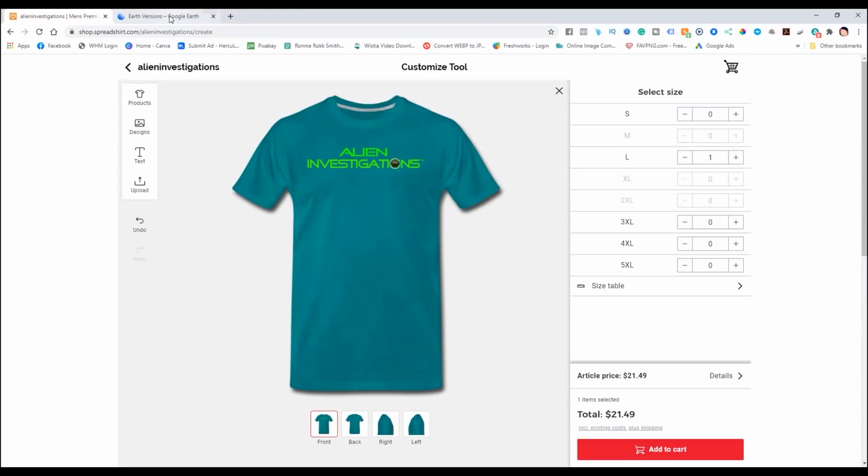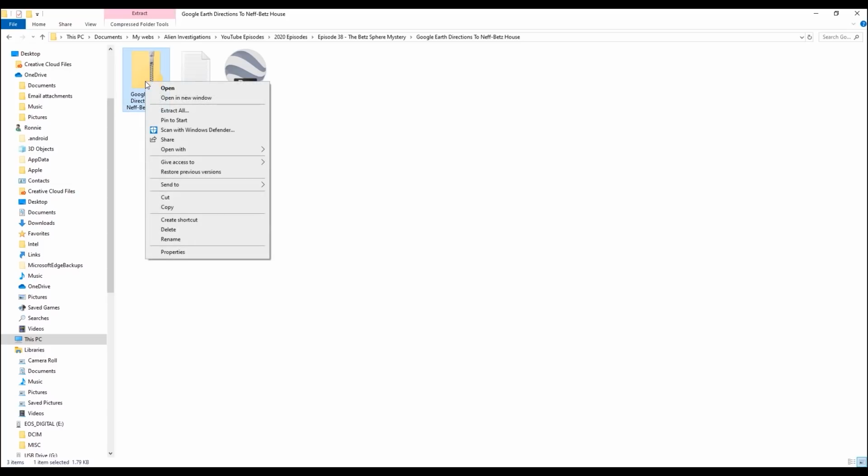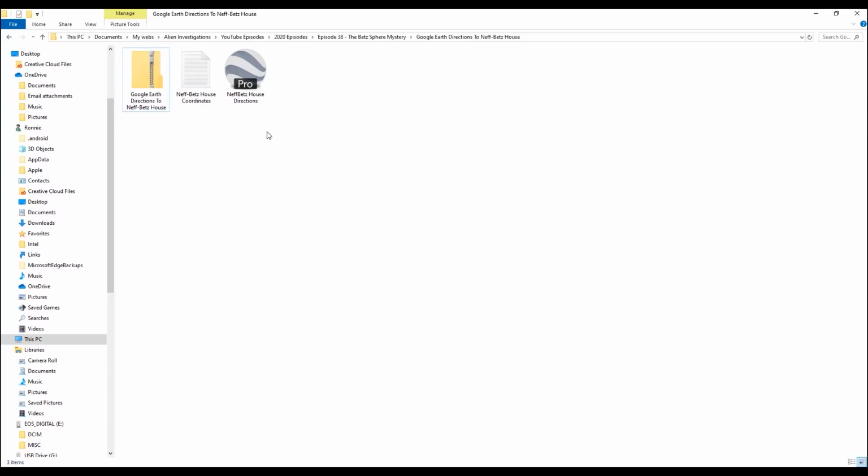So pretty cool, right? Okay, so now let's get back over here. So let's say we downloaded the files, right? Okay, so the next step is to unzip the file that you downloaded. Just right click on that zip file, choose extract all or extract here, whatever your computer might say, and then extract it. It's gonna make a new folder, and inside that folder, you're gonna see these two files, okay?